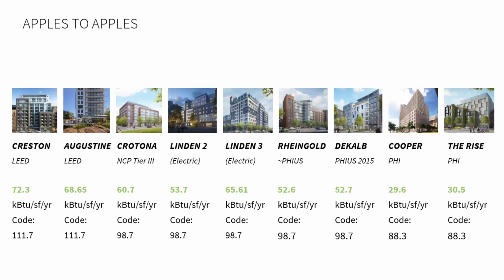So these are the projects we will highlight in this presentation and their source EUIs. We will go into specifics of our current approach to creating these buildings, but we will also show you how the technology has been incorporated into successful projects already, and we're already getting lower EUIs, even if they're not fully Passive House yet.